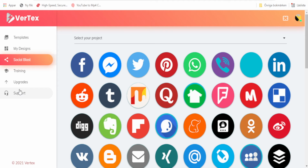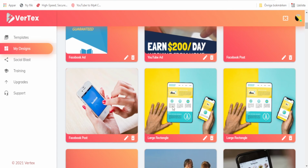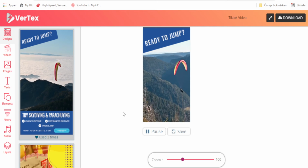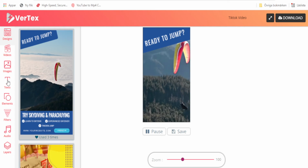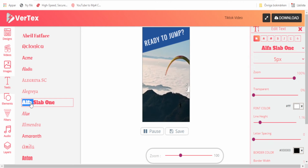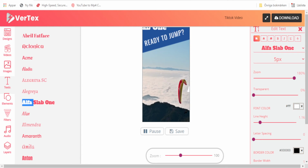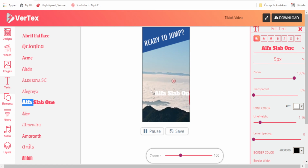So we are going to my designs. I'm going to show you how to do this, or templates maybe. TikTok video. So here we have a jumper. We have designs here, also videos, images, text. You can put text in there. Oh, we can make it smaller.